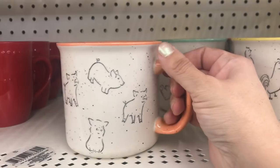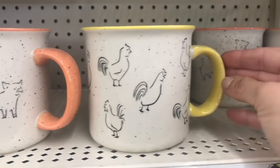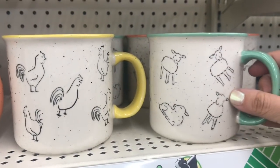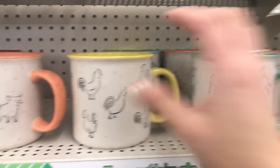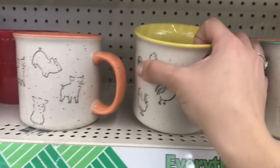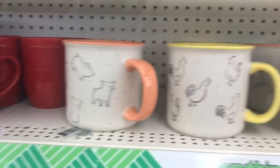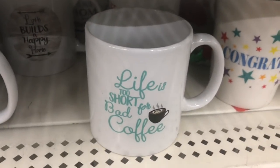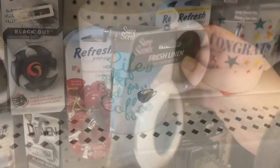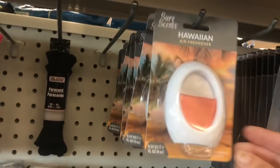And oh gosh, I was hoping to find these. They have these mugs with the pig, the rooster, and the sheep. Oh my goodness gracious, I love these. And inside they have the same animal right down there on the inside. Now I am buying these. That's the only reason why I'm putting my hand in there, or else I wouldn't. And I see these two mugs, Love Builds a Happy Home and Life is Too Short for Bad Coffee. Amen to that. And then they have these Sure Scents air fresheners. These are new. They have fresh linen or Hawaiian. I don't know why they're in the car section.